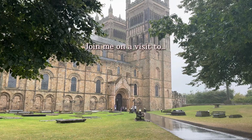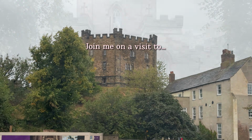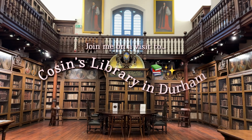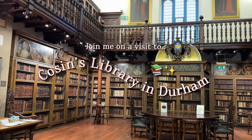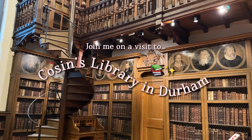Did you know that one of the best literary hidden gems in England is sandwiched between the historic Durham Cathedral and Durham Castle? This is Bishop Cosin's Library, and it's a must visit for reading lovers, Potterheads, or those that love dark academia vibes. Here's how to visit when you're in the historic city of Durham. Let's go.